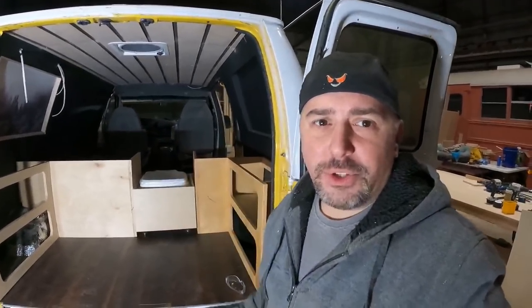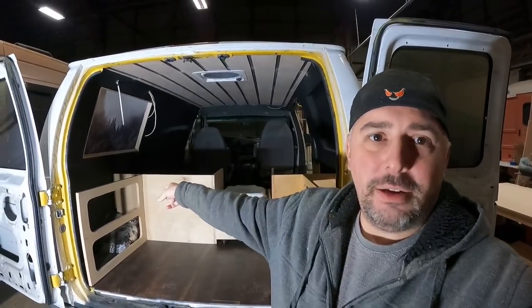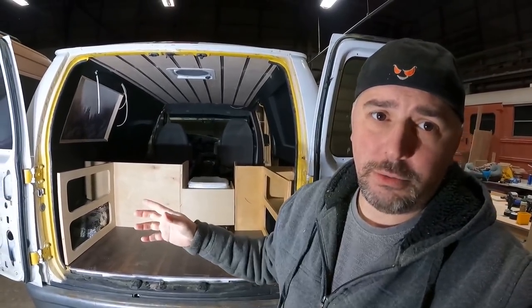So let's go back over to my van and check out my progress. We're back over at my van right now. I'm gonna give you guys a breakdown of what's going on, but I also wanted to show you time lapse of me building that side that is not completed because I did not time lapse this side. So let me show you the time lapse of that right now, and then I'll explain why I didn't show it after.